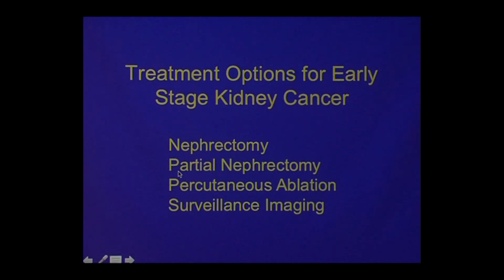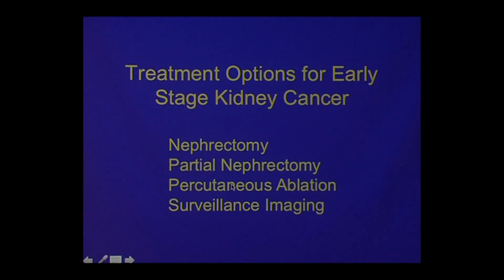So what's evolved is a partial nephrectomy. That's also surgery. They take the kidney tumor out and a little bit of kidney around it, but they preserve most of the kidney whenever they can. The benefit of that is they don't decrease the kidney function nearly as much, but it's much more complicated surgery. We can do percutaneous ablation, which I'm going to talk about. And finally, there's surveillance imaging. This isn't really treatment, but we know that these tumors grow very slowly. They don't spread till they reach a certain threshold. So it's quite safe to watch these for a while. So if we have someone who's not very healthy, they may well die with this tumor rather than of the tumor. And again, we have to make those decisions with the patient, who of course makes the final decision.